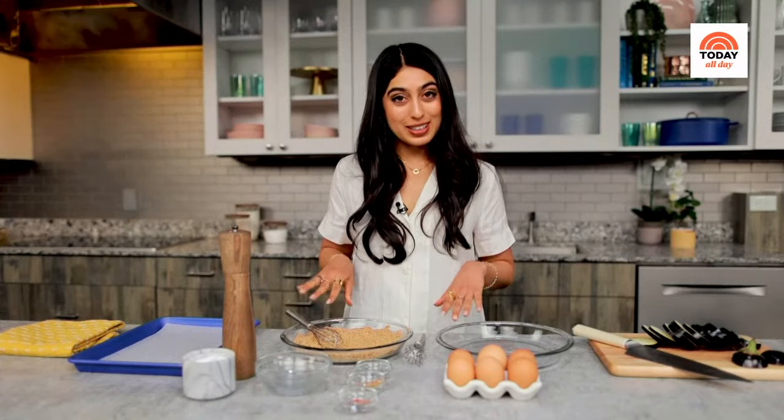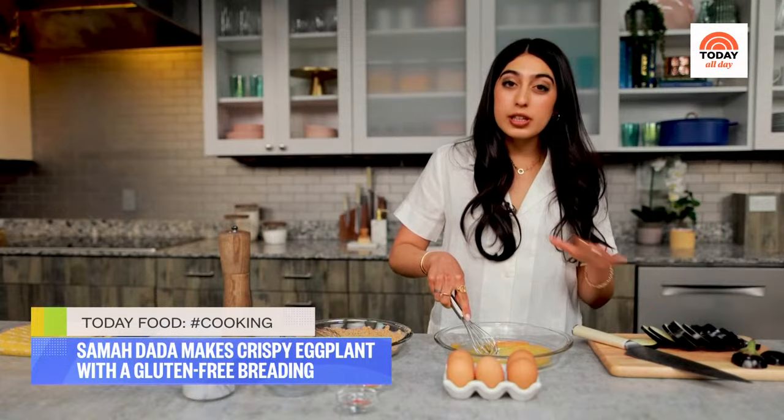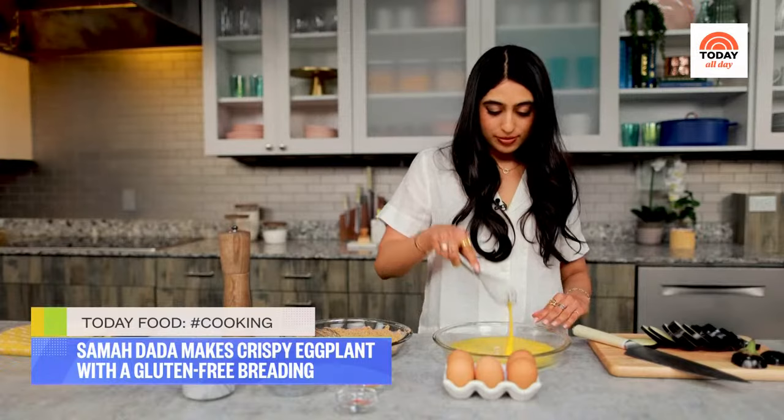Now time to beat an egg. We want to whisk the egg until it's completely uniform. We don't want any separation between the yolk and the white. This looks nice and uniform. A perfect little bath for my eggplant. Now it's time to assemble.